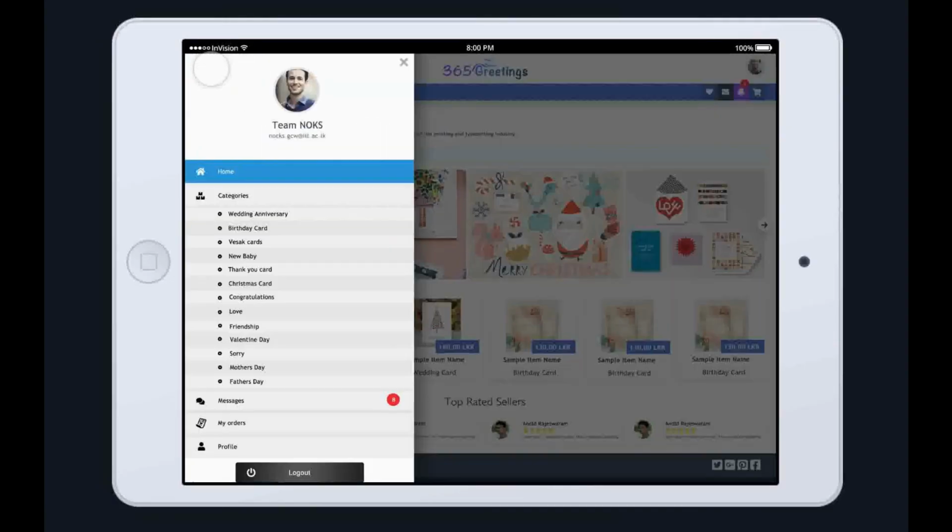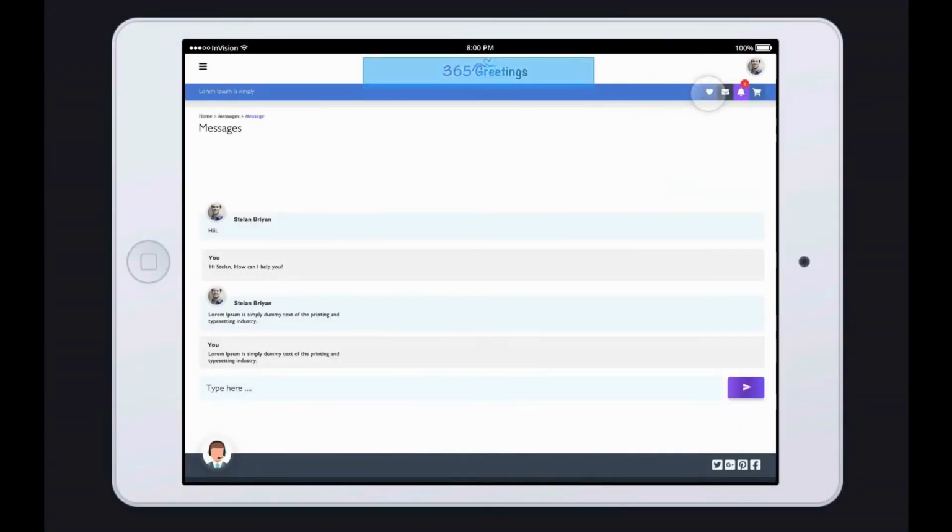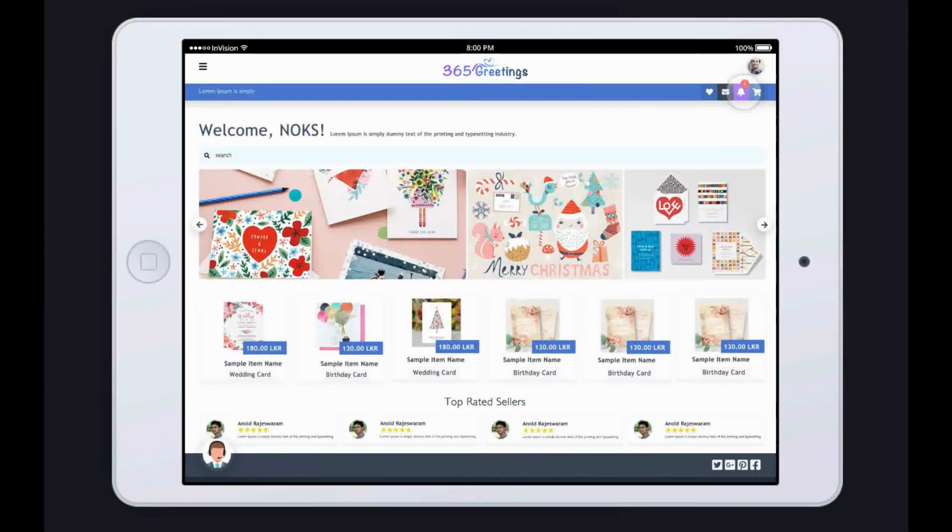As 365greetings.com is a mobile web application, it can be used across devices such as the iPad and many other devices without any hassle.